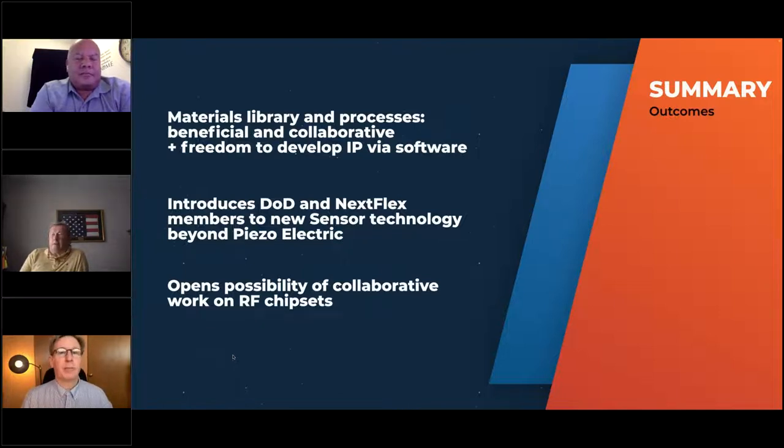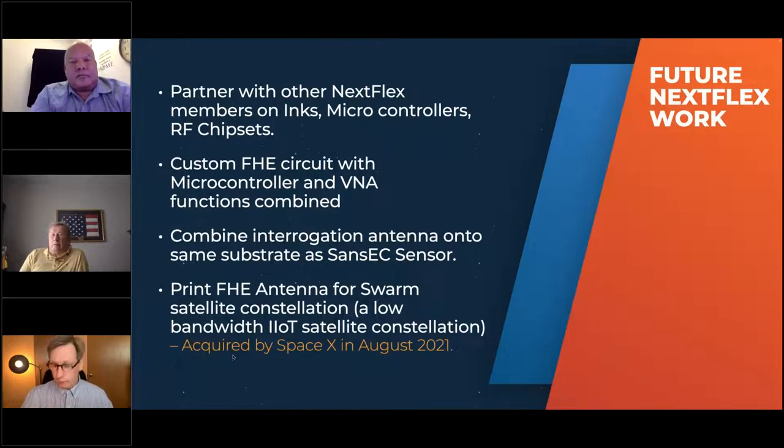It also opens up the possibility of doing some collaboration, and we want to put it out there. We'd like to partner with other NexFlex members on inks, microcontrollers, and RF chipsets. We would like to print a custom flexible hybrid electronic circuit with a microcontroller and the VNA functions, that's the network analyzer function, and have that all be combined together. We'd like to find a path to combining the interrogation antenna on the exact same substrate as the SANS-EC sensor.